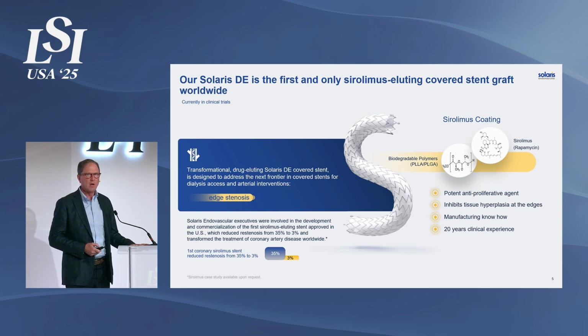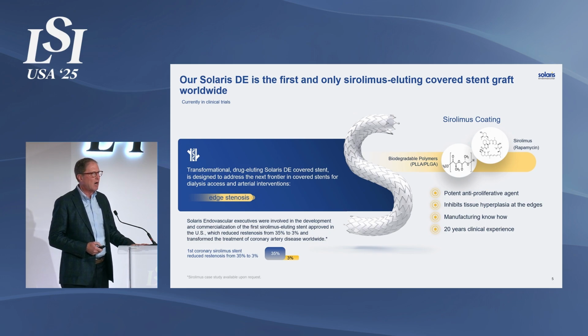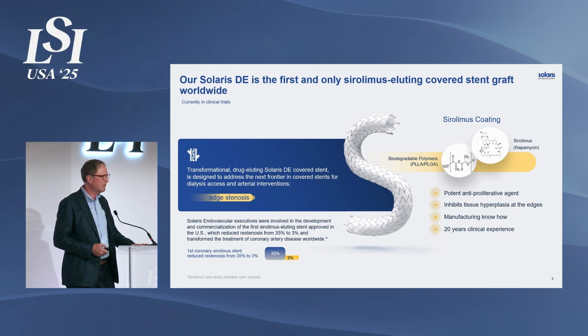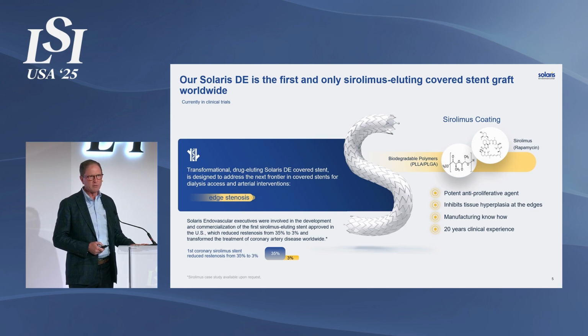Our goal is to have the same impact that we had with Cypher when we launched Cypher, the first drug-eluting stent, which was sirolimus. The reintervention rate for coronary bare metal stents was 25–30%. Sirolimus brought that down to 3%. That's the level of impact we want to have here with our drug-eluting program. 50 patients enrolled in a 120-patient phase 2 study.